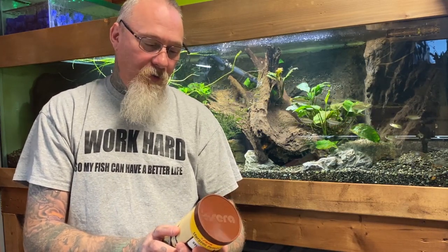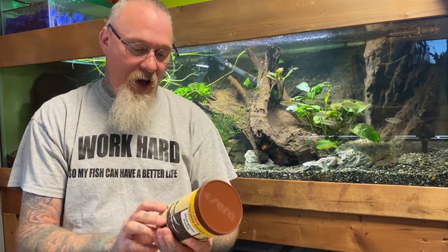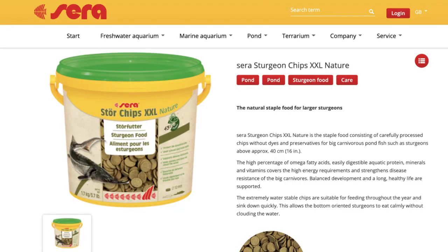Now, what's on the food here? Fish meal is the number one ingredient, and we're looking at 48% protein. Absolutely awesome. Now, the other thing that they have in this lineup is they actually make a pellet that's this size in this formula, and they call it Sturgeon Chips Nature. Now, I'm not sure if you can see it on the bottom there, the little pictogram. That's the other food that's available for feeding sturgeon.